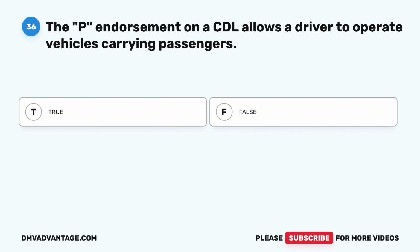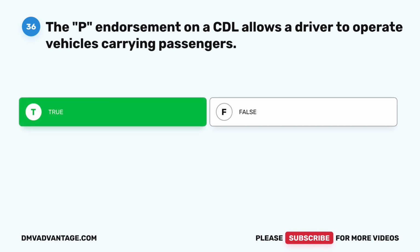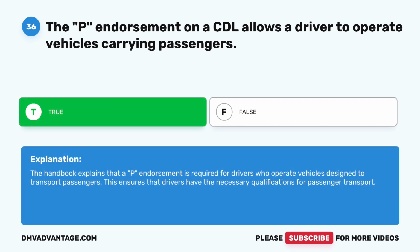Question 36. The P endorsement on a CDL allows a driver to operate vehicles carrying passengers. True or false? True. The handbook explains that a P endorsement is required for drivers who operate vehicles designed to transport passengers. This ensures that drivers have the necessary qualifications for passenger transport.